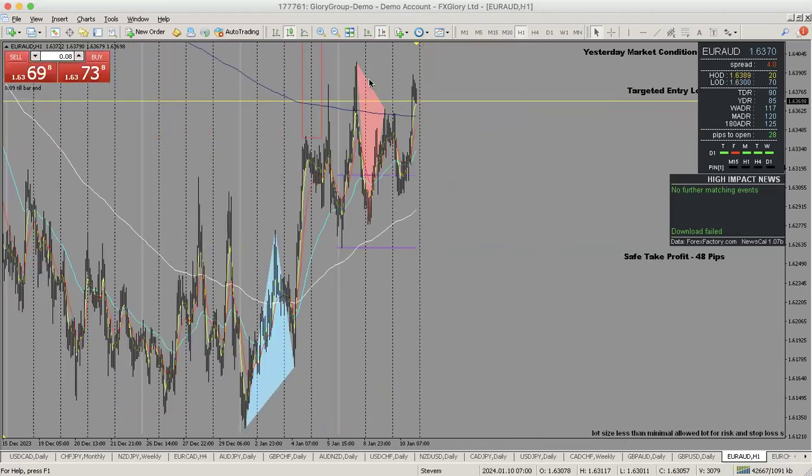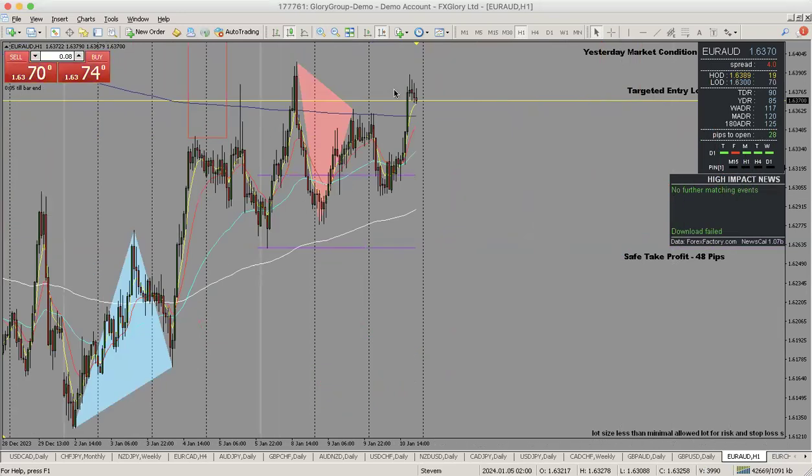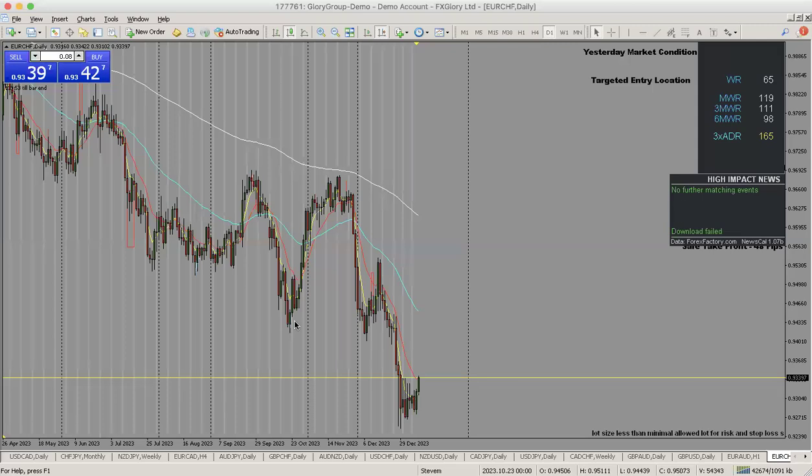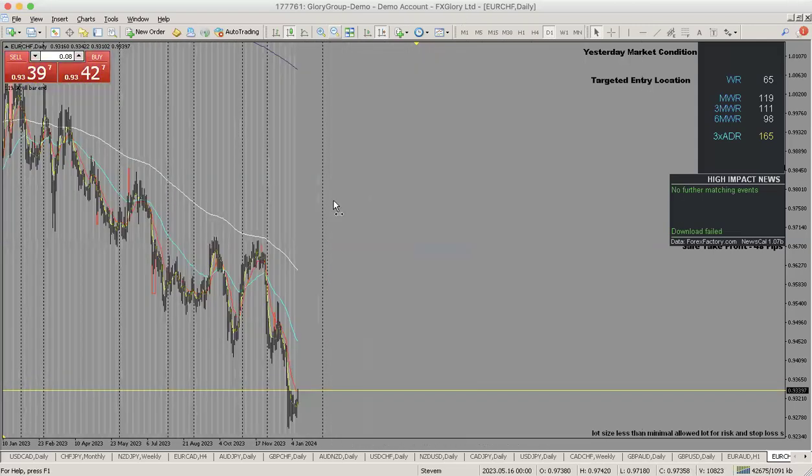Let's look on the 1 hour. This is all consolidation. The fact that we've broken here, but we're still within here, we've broken, retested. I can see high, high, high, low, high, high, high, low. I'm looking for an entry around here. This is gold. Euro CHF picking up. Look at this beautiful thing. A, B, C, D. Again, a generational entry into this one.